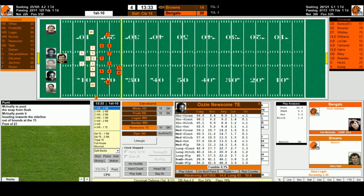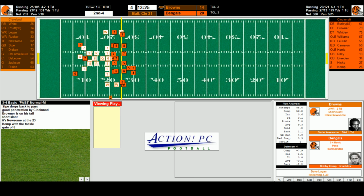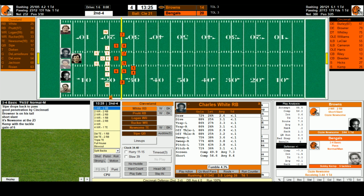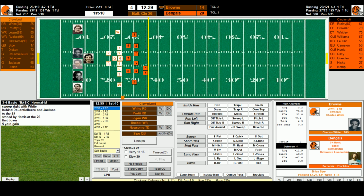Ozzie Newsome. Short slant. Sipe to throw. Newsome has it. Kemp with the tackle, gain of 6. So it's spotted at the 21. Split backfield. Charles White will sweep to the right side, near side from the 21. First down and a little bit more. A gain of 5. Harris with a tackle, and that's 7 for Bo. So Cleveland can pretty much do what it wants.